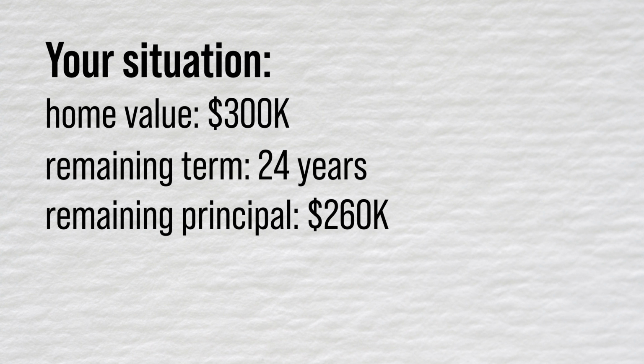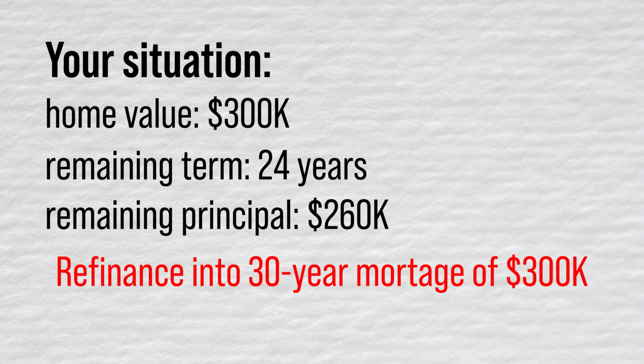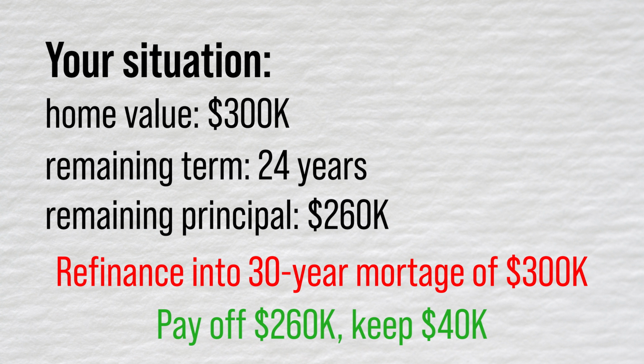For instance, what if you have 24 years and $260,000 in principal left on an original mortgage of $300,000? You can refinance into a 30-year mortgage for $300,000. That way, you pay off $260,000 and keep $40,000 to yourself. Note that it's important that your home value has stayed the same or increased since your purchase. Otherwise, you will have a hard time refinancing at a higher balance.